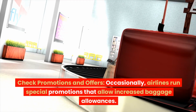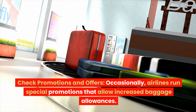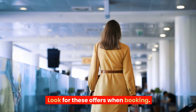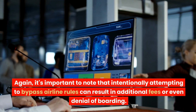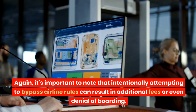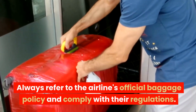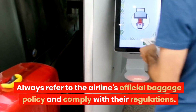Check promotions and offers. Occasionally, airlines run special promotions that allow increased baggage allowances. Look for these offers when booking. Again, it's important to note that intentionally attempting to bypass airline rules can result in additional fees or even denial of boarding. Always refer to the airline's official baggage policy and comply with their regulations.